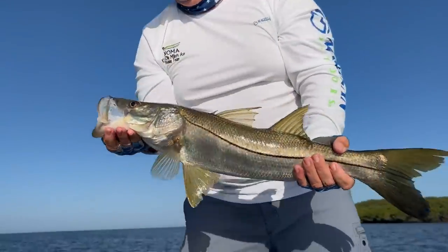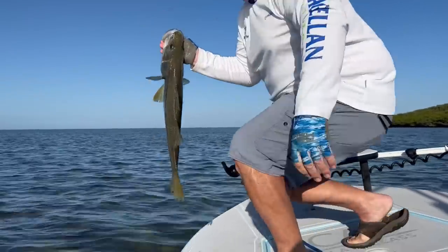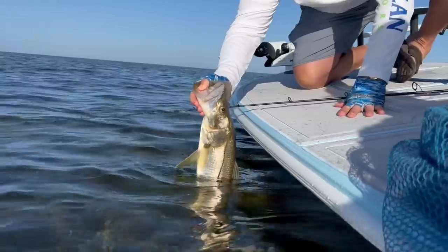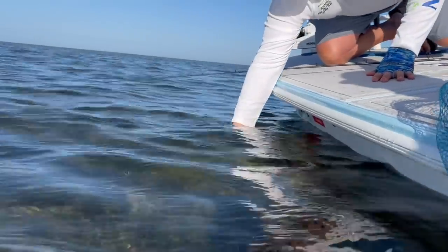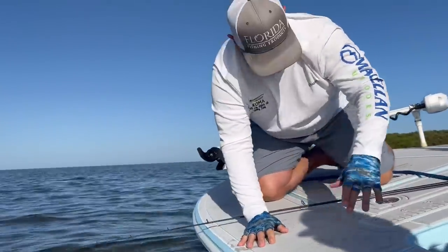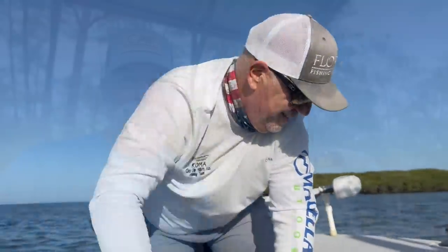Jacksonville snook there, huh? Yeah, we get you releasing him. Okay. There you go. Good job, brother. That's what you want. My man.